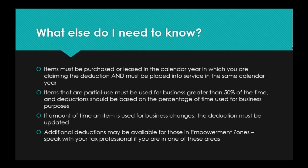Items that are partial use must be used for business greater than 50% of the time, as I mentioned before, and deductions should be based on the percentage of the time used for business purposes. Go back to a laptop. Let's say you have a laptop that costs $1,000. If you use it at work 50% of the time and at home 50% of the time, you can deduct 50% of the cost of the laptop under Section 179. So you would be able to deduct $500 of the $1,000 purchase price.